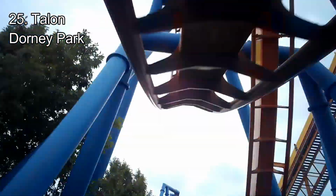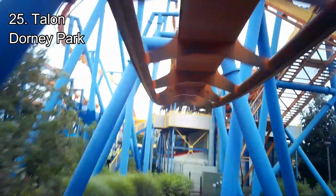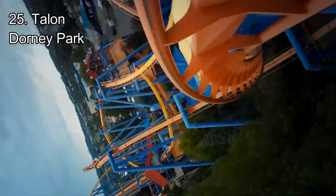25. Talon. This invert was one of the most surprising coasters I rode back in 2020. This is my last credit at Dorney I needed, and I saved the best for last. Talon is pretty intense near the end, and is a very whippy ride. Also, this is probably the smoothest invert I've ridden, making it one of the best.